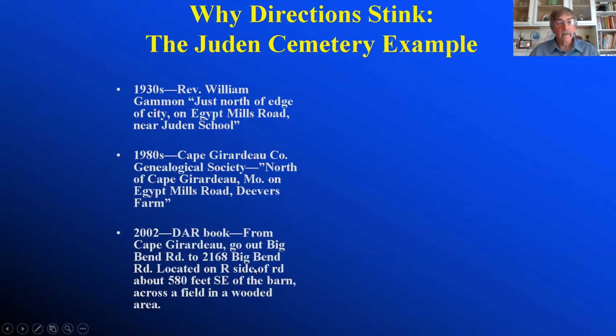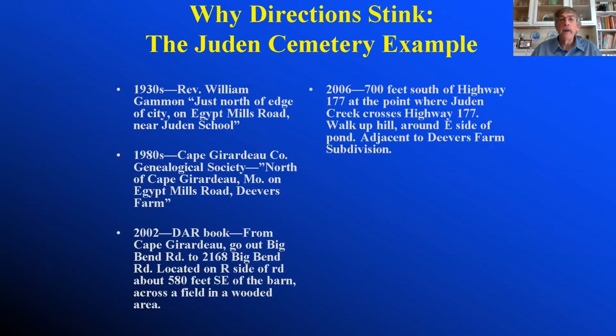And, well, I can't read it because it's buried by the bottom stuff. In 2006, 4 years later: 700 feet south of Highway 177 at the point where Juden Creek crosses Highway 177. And this is my directions. Walk uphill around east side of pond, adjacent to Devers Farm subdivision. My mom and her siblings sold the place, and it's now Devers Farm subdivision. They built a pond in the middle of it, and that's the current directions. Well, you can see how they changed over time.